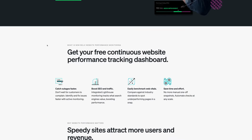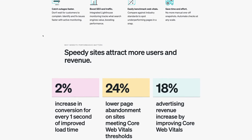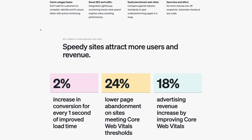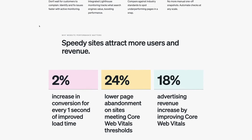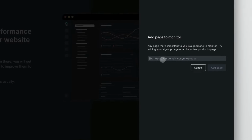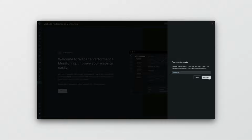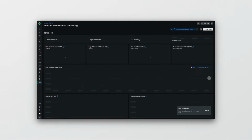Your website is your storefront and plays a crucial role in attracting new customers. But slow and broken pages negatively affect SEO, frustrate customers, and hurt revenue. Today, I'll show you New Relic Website Performance Monitoring, a free new tool that makes it easy to actively monitor your site to ensure it's fast and reliable without the need for any engineering setup.